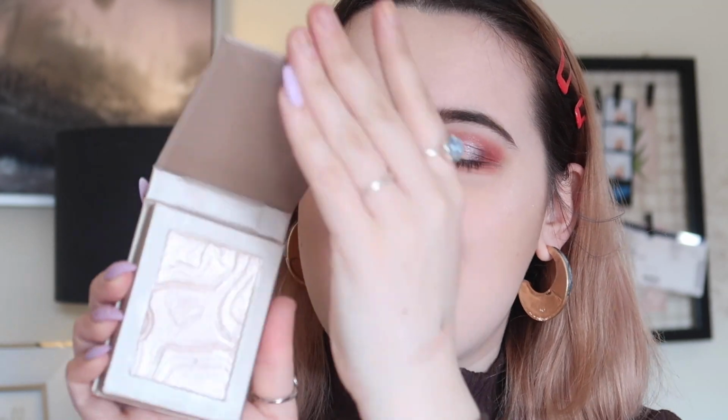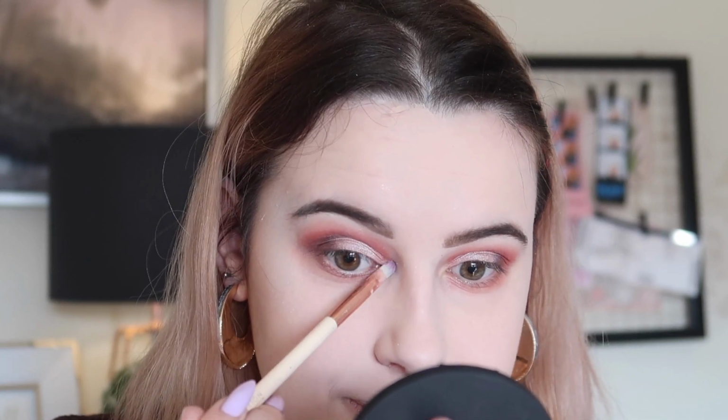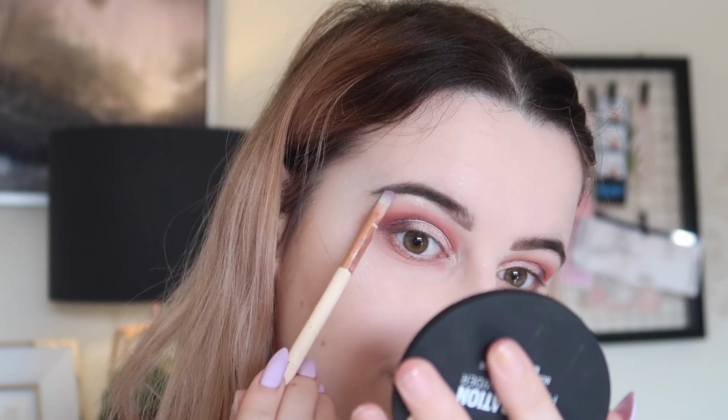I know I live in the farm, but I'm going to take the other highlighter, which is Brunch Club, and I'm going to use that to highlight my inner corner. Oh my god, I don't think I've ever used these for my inner corners. I'm going to pop some on my brow bone as well.